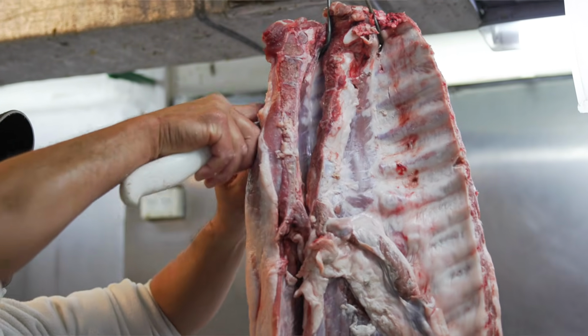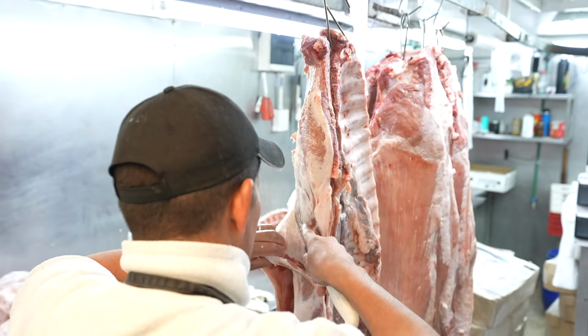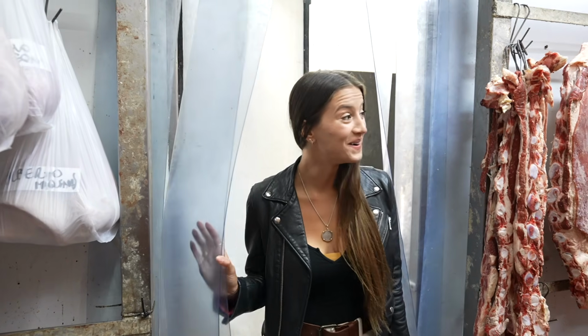Oh, gracias. Inside of the butcher shop. Wow. So right now they're actually cutting some pork, and it's really interesting to see the technique in which they are cutting all of these different pieces of meat. Of course, it's very important to cut at the right grain, the right shape for the meat to taste the best. Oh my God.